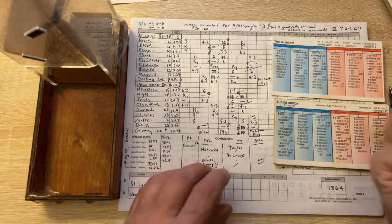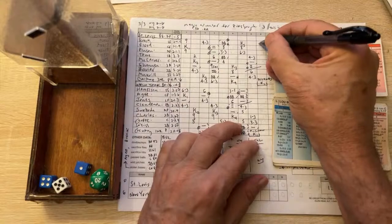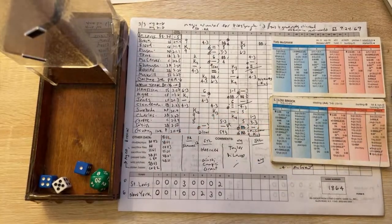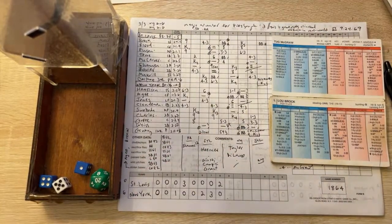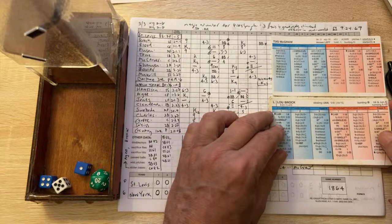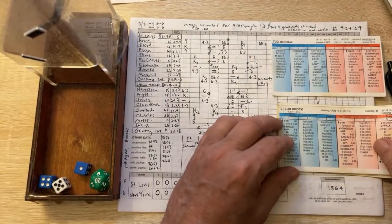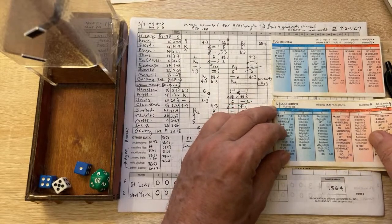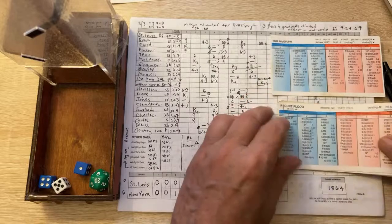Brock is 0 for 3. He did walk. Here's the pitch to Brock, left-handed. He walked him. So Brock is on again. Now McGraw is being held, with a very good move. Good move. And here's Curt Flood.